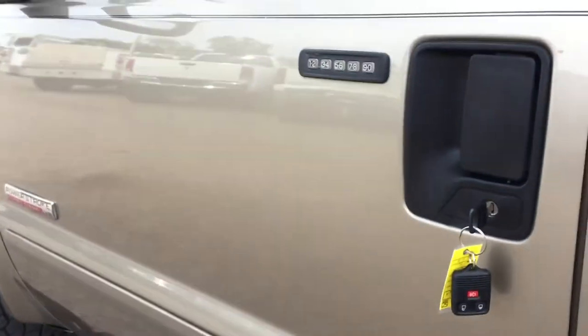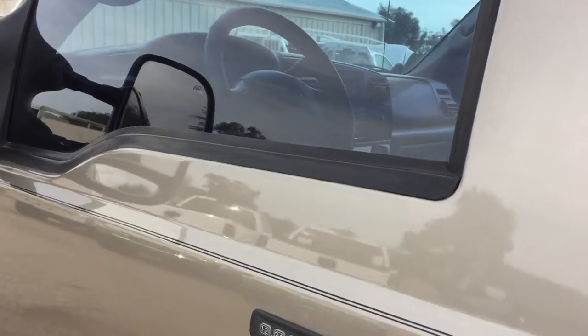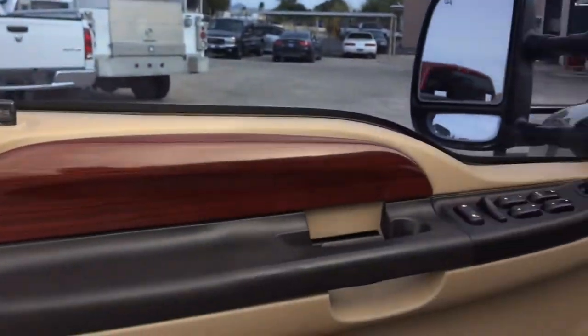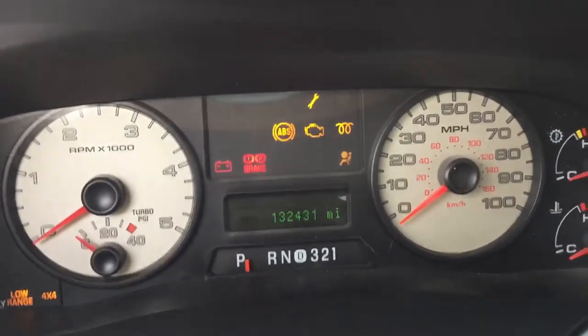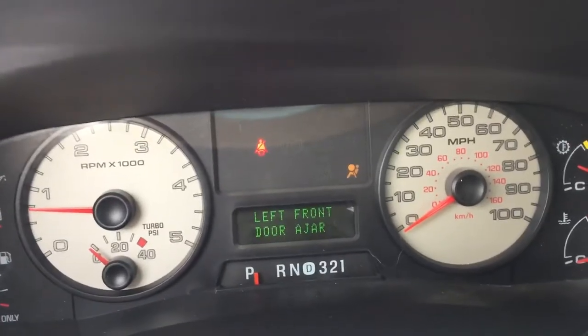All right, let's see. Keys. Let's see. It needs a battery in the remote, I can tell you that. Yep, definitely needs a battery in the remote. Of course, even if you needed a new remote, you can get one at Pep Boys for, what is it, $19 now? It takes about 1 second to program them. So that's hardly a problem.